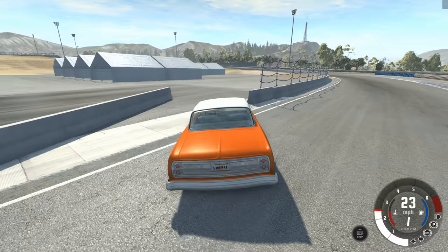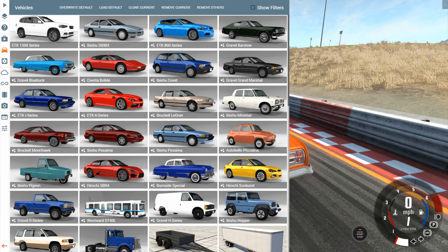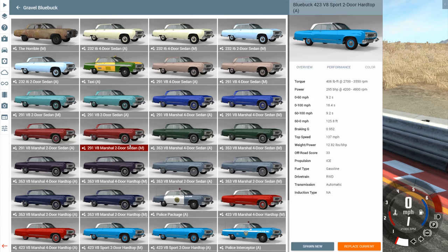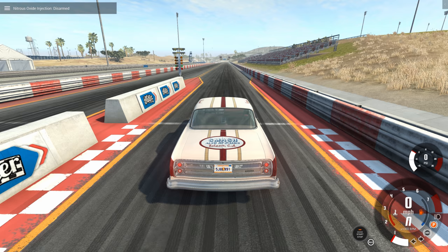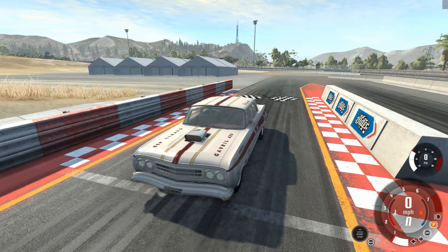And with the drag version, it makes some power. This thing still has the 423 V8 engine, I believe, but it has nitrous and a supercharger and all kinds of stuff. Most obvious thing you'll notice is the paint job. This thing has a paint job that's kind of more what you would see on a drag car when the vehicle was new. So for the engine, 423 V8, stage 4 supercharger and nitrous, and boy is it fast.